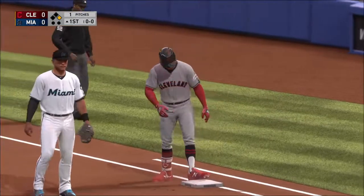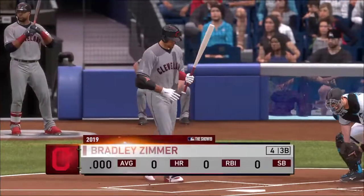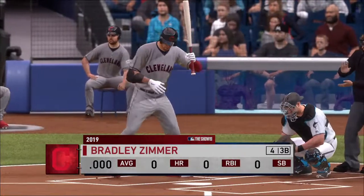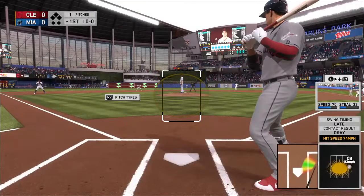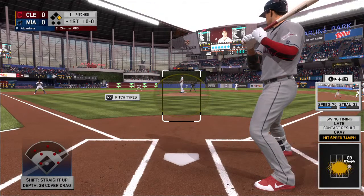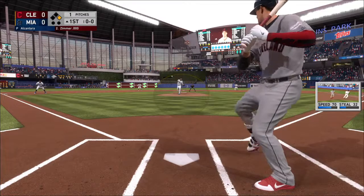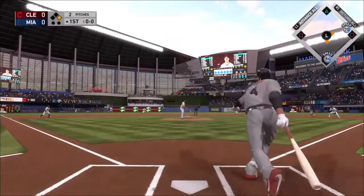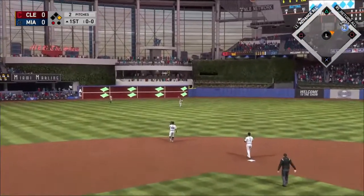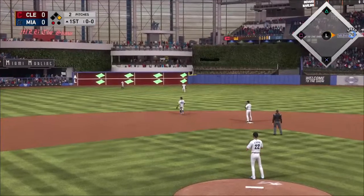Batting second, the third baseman, number 4, Bradley. And that'll bring in the San Diego product, Bradley Zimmer. He's set, and the pitch. Line towards center field. Number 47 is there, and he makes the catch for the out.